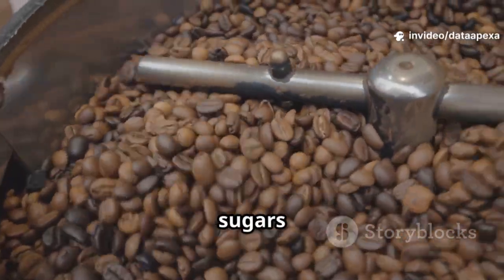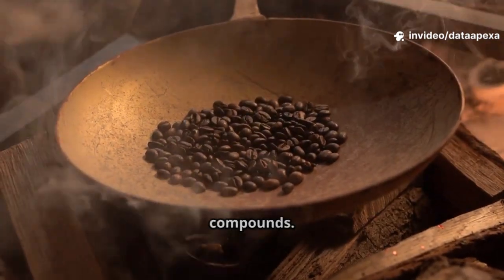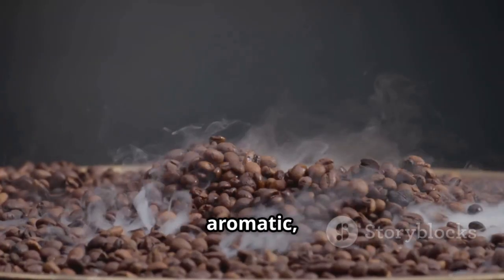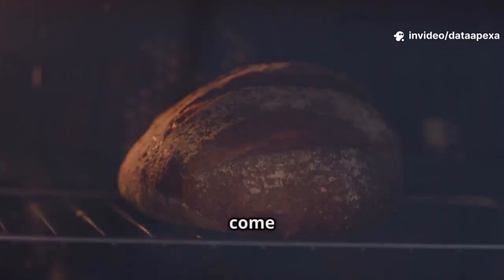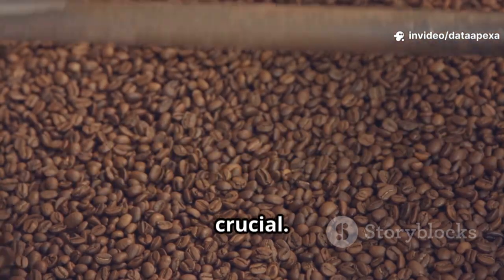Well, when those sugars and amino acids meet, they combine to create hundreds of new flavor compounds. This reaction is actually what takes your beans from grassy and bland to that rich, aromatic, caramelly goodness we crave in every cup. Think of it like baking bread. The crust's color and flavor come from the same reaction. No Maillard, no coffee flavor, it's that crucial.